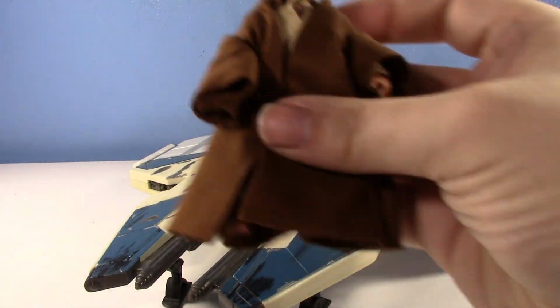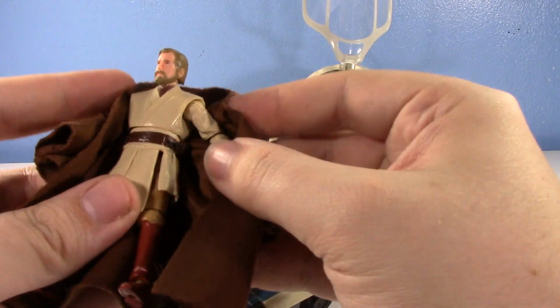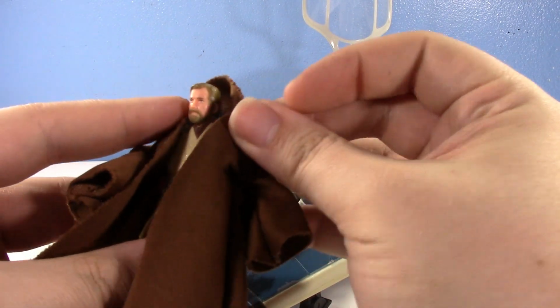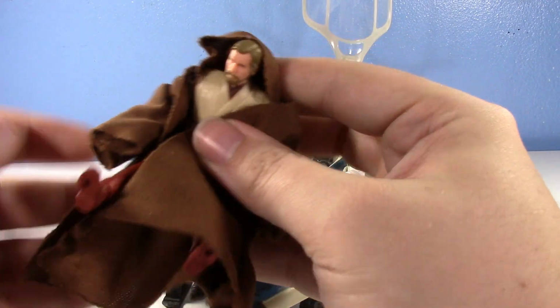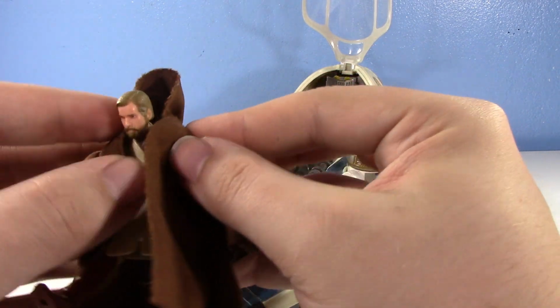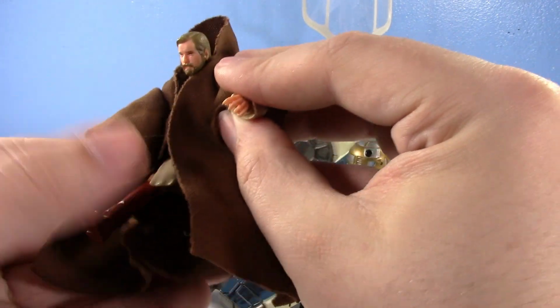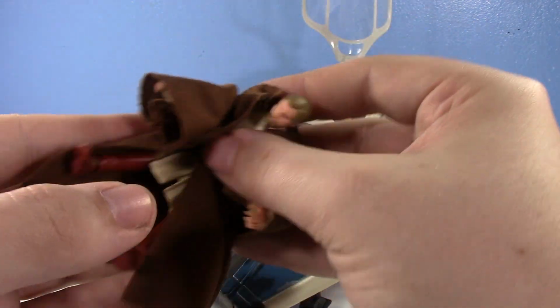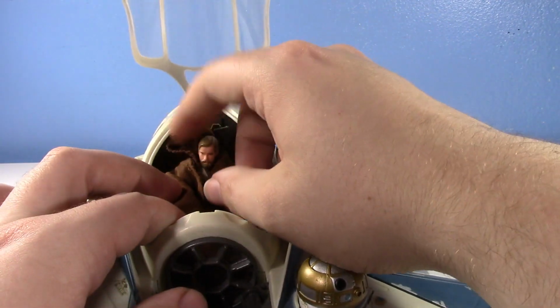So we got this little Obi-Wan Kenobi. This is my go-to Obi-Wan. It was the TVC Obi-Wan. This is the version I got, but it was released before then. This is my favorite Revenge of the Sith Obi-Wan. These cloaks are so big. They could have made the cloak not as big. But you know what? It's classic Hasbro. What am I going to do, complain about the golden years?